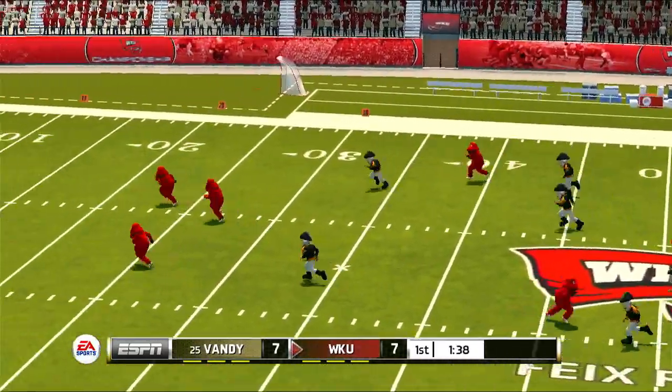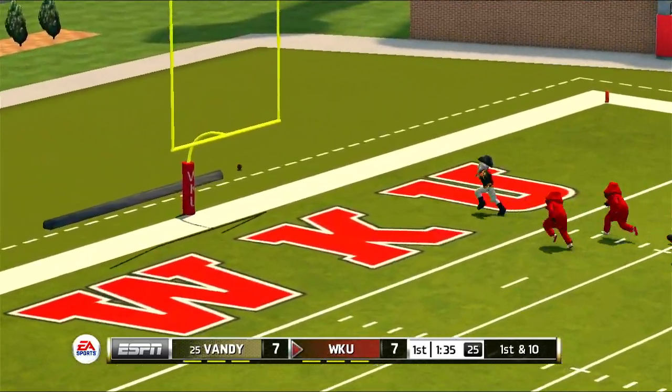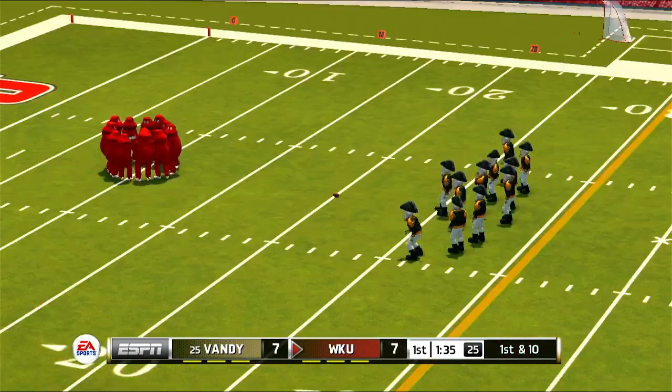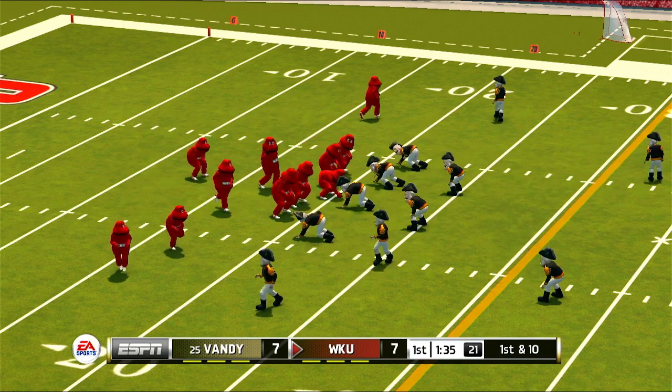They get this one off and it's a beauty. This punt goes over the goal line and this will be a touchback. They've got to play with some focus and smarts here. They don't want to make a mistake and suddenly find themselves trailing.